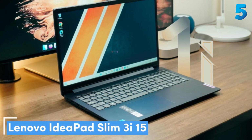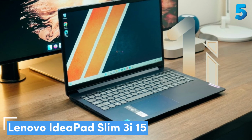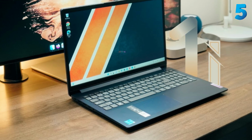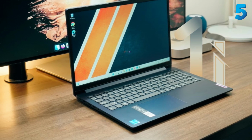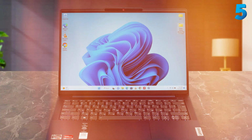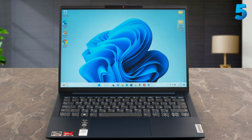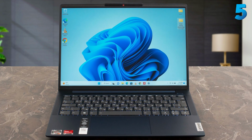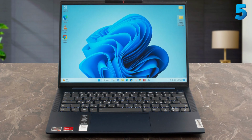Number 3. Lenovo IdeaPad Slim 3i 2023. The best budget Lenovo laptop we've tested is the Lenovo IdeaPad Slim 3i 15 2023. This 15.6-inch Windows ultraportable is available with various Intel 13th Gen CPUs from a Core i3 to i7 and up to 16GB of RAM and 1TB of storage.